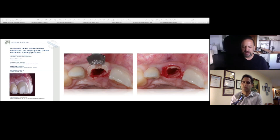I think you see at most conferences now, someone's talking about socket shield. There's partial extraction therapy, socket shield. Just to clarify something, maybe what the difference is between socket shield and partial extraction therapy, because a lot of people use the names interchangeably, and that's actually incorrect.